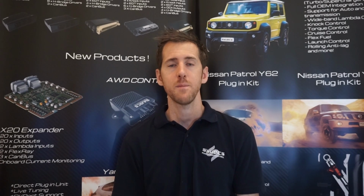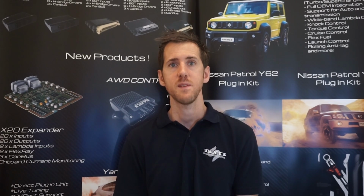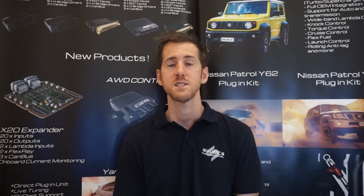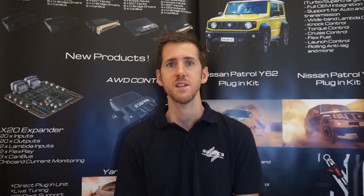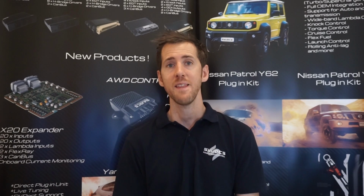Well, what's there to say? I mean, this car is an awesome beast. It's actually a Nissan Patrol Y61 from the factory. It comes with a 4.8 litre engine, the TB48. Great engine, reminds me of the Supra 2JZ, just its kind of bigger brother. And that engine is more than capable of making a lot of horsepower.